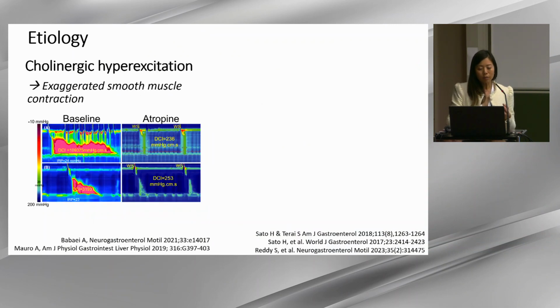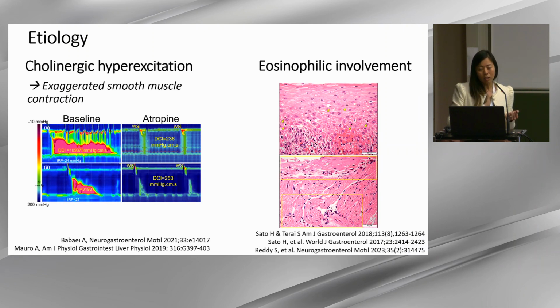Some of the other etiologies for spastic disorders might include also cholinergic hyperexcitation, and we frequently think about this in hypercontractile esophagus. That can lead to exaggerated smooth muscle contraction. So this can be seen in this elegant recent study that showed that hypercontraction can be obliterated by a cholinergic blockade such as atropine. We also have recently started talking about the possible roles of eosinophilic involvement, and typically this involves the muscularis layer, as seen in this example here, where you only see a few scattered eosinophils in the epithelial layer, but in the muscle layer you see dense eosinophils indicating esophageal eosinophilic myositis. But the exact role of eosinophils in causing spastic disorders is currently unclear.